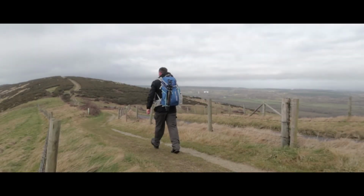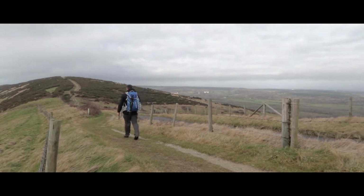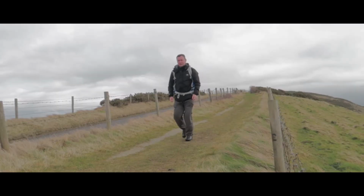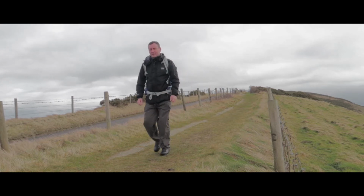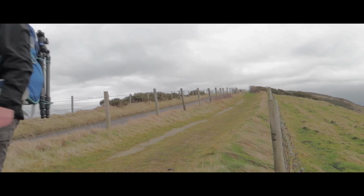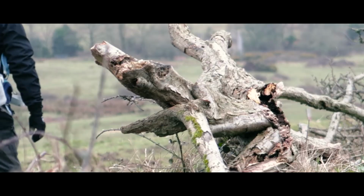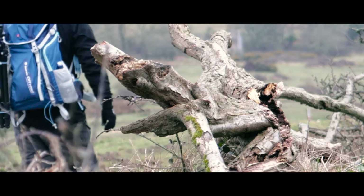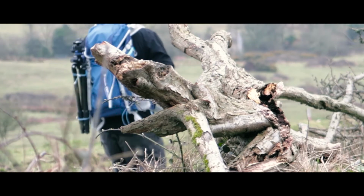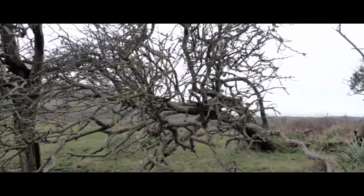So we head off from the car on the 1 mile walk down to Tyneham Village. The scenery was outstanding. It was easy enough on foot, as defined paths led us right the way there. Our walk took in ancient woodlands with extremely old trees who've fallen and strewn across the land.